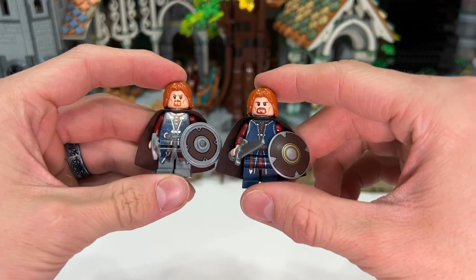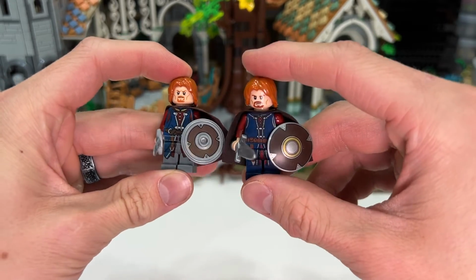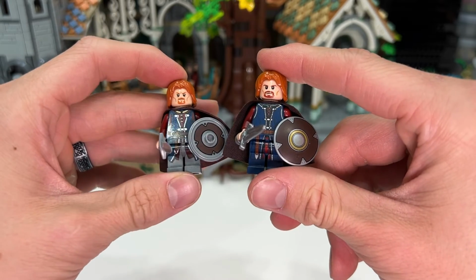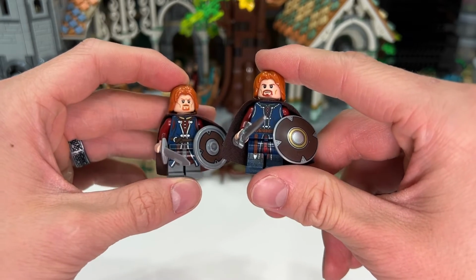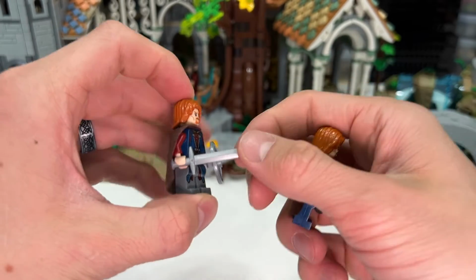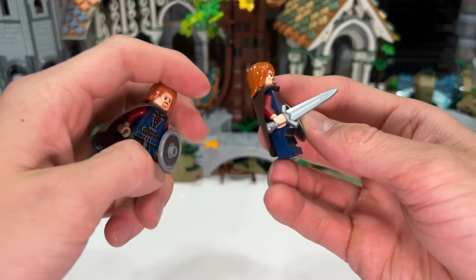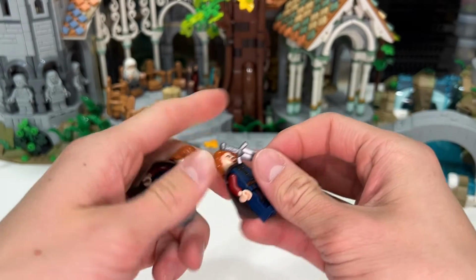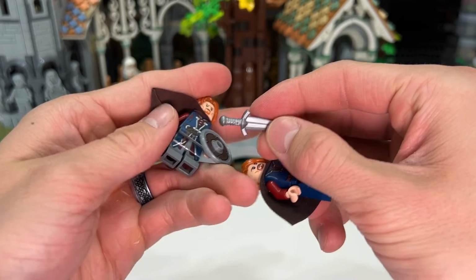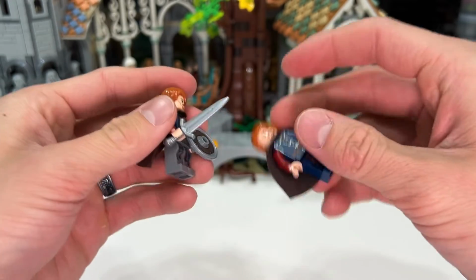And lastly, we have Boromir. So first off, I think I do like the old outfit better. It just seems a little bit, I don't know, more refined in some way, or just a little bit more rustic. I don't know. It fits the movie a little bit better. But of the 2 swords, now let's go to that. This new sword definitely is an upgrade because it's got the actual shape of Boromir's sword. Look at that.